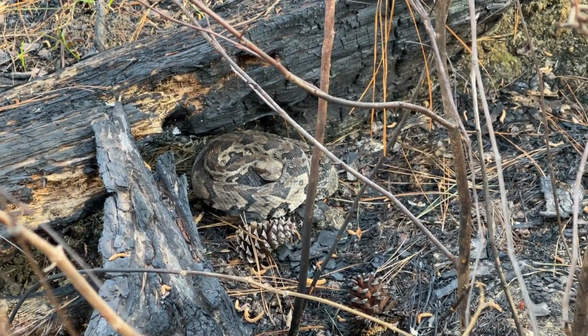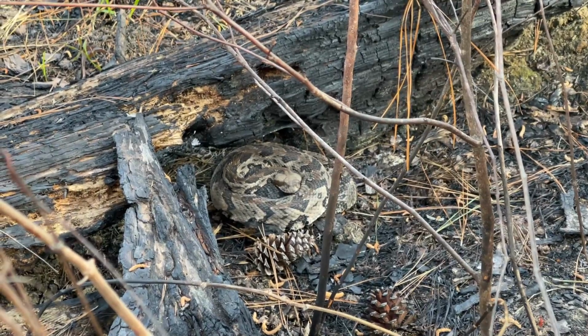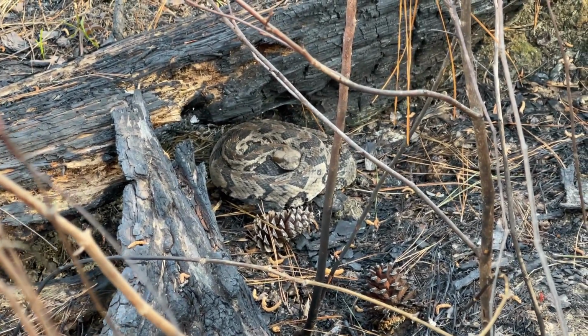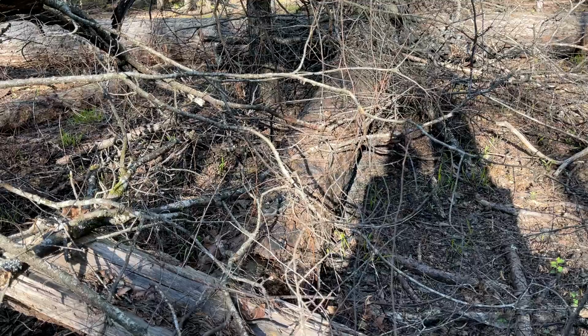It took all day long, and it's going to be getting dark here in the next couple hours. So, we're kind of running out of time. But, I mean, we found the rattlesnakes. So, we're going to take some photos of this guy, too, and leave him right there.